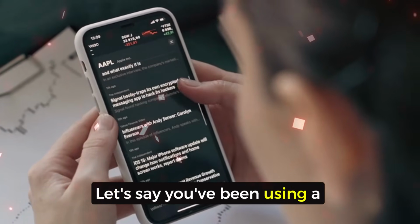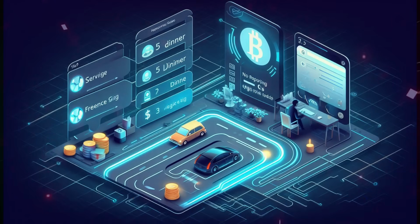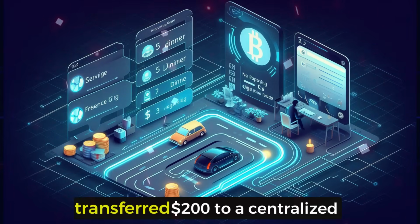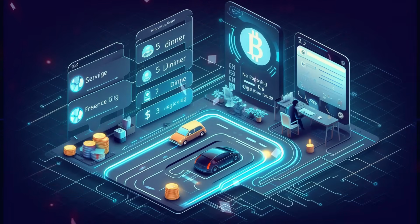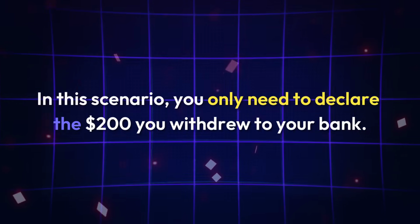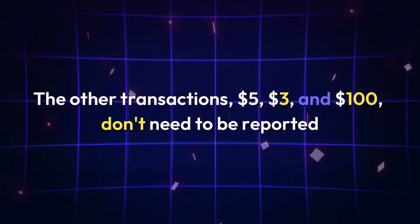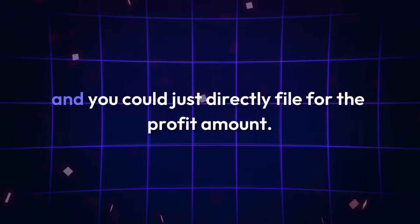Let's say you've been using a decentralized wallet for a year, and here's what your transactions look like. Sent $5 to a friend for dinner. Paid $3 for an online service. Received $100 from a freelance gig. Transferred $200 to a centralized exchange and withdrew it to your bank. In this scenario, you only need to declare the $200 you withdrew to your bank. The other transactions, $5, $3, and $100, don't need to be reported because they were done in a decentralized wallet and you could just directly file for the profit amount.